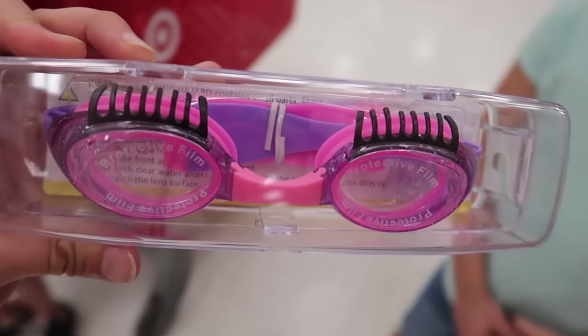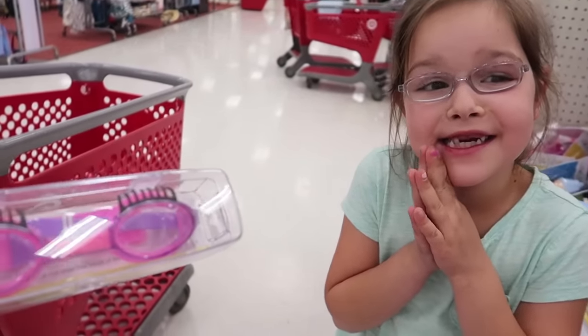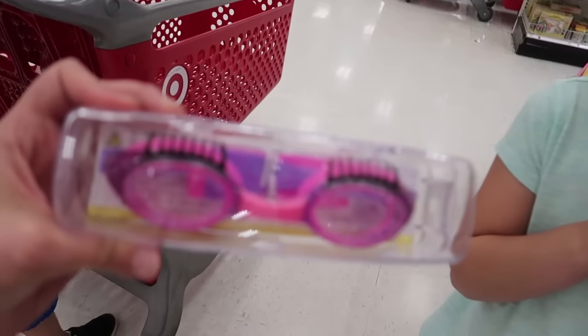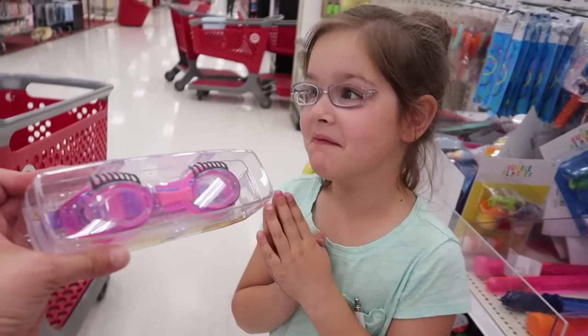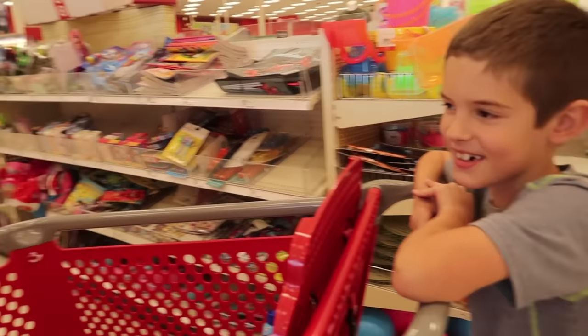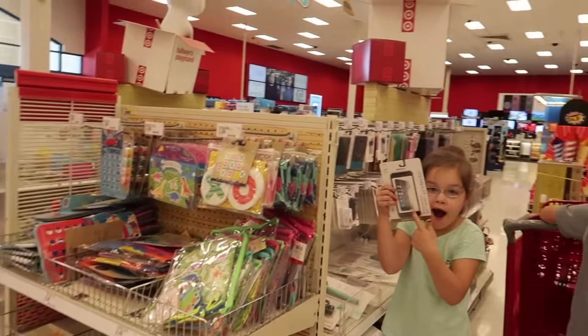So this was totally not on my shopping list, but look how cute these are. Look, they're goggles with eyelashes. I wish I was Laura's age. You wish you were her size? Yeah, these are so little, adorable. For you. I know, do you think Laura will like them? Let's get them. The mini dollar store. Yes, we are in the dollar section at Target, finding all sorts of things that apparently we need.